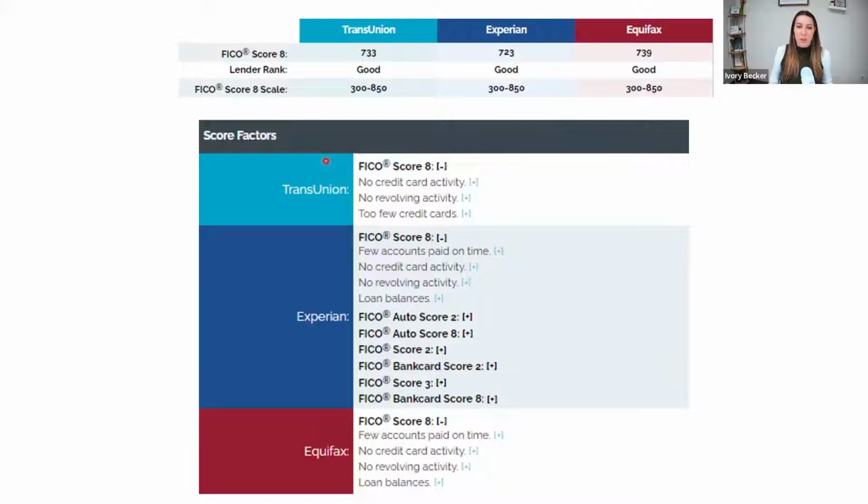what do you think could be done to influence the credit score? Top reasons detracting: number 1, no credit card activity; number 2, no revolving activity; number 3, too few credit cards. What do you think? I think it's fairly obvious, but if someone wants to shout out the answer or type it, I'm going to ask for a little participation here. Use your cards. So in this case, it's very close. It would be open a credit card or use your cards.